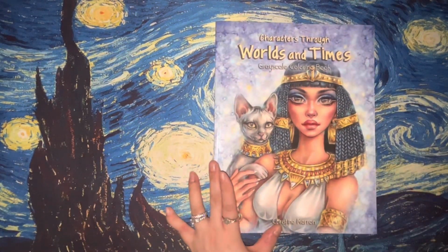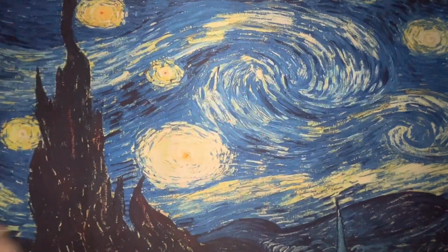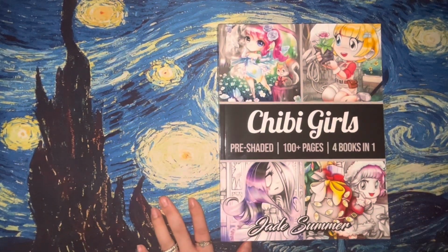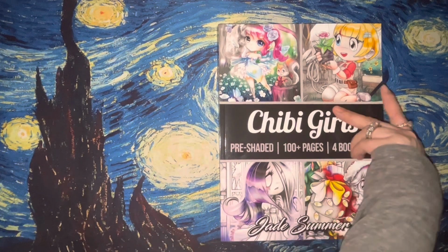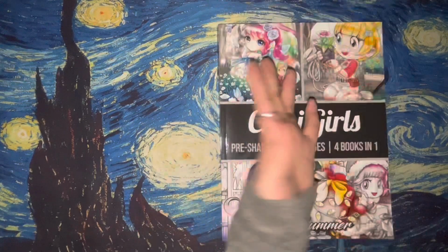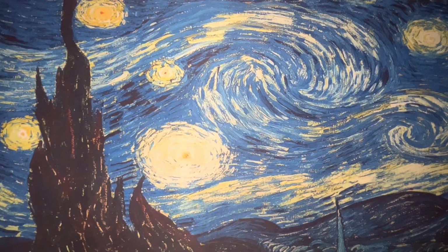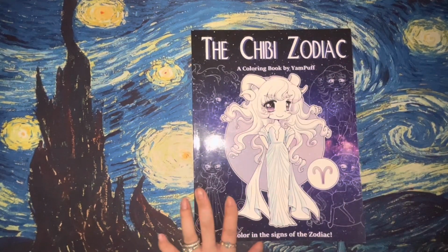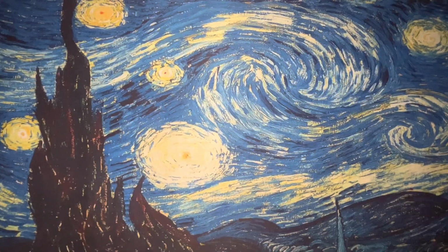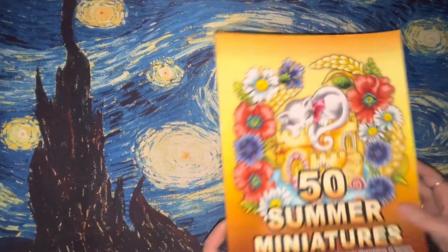Then I have Characters Through Worlds and Times by Christine Caron. This is Chibi Girls, a 4-in-1 by Jade Summer. This is the grayscale version, and I'm really glad I got this one because Amazon no longer sells Jade Summer books, which is really sad. This is the Chibi Zodiac by Yam Puff. Then I have 50 Miniature Summitures by Camellia Angelkova.